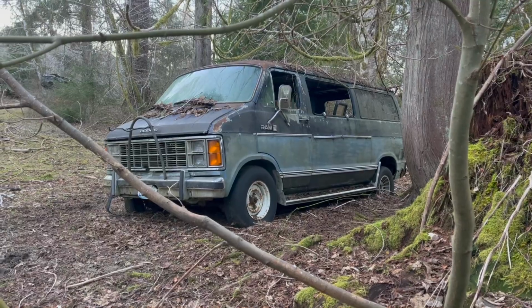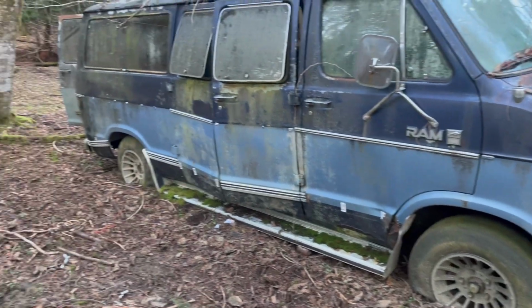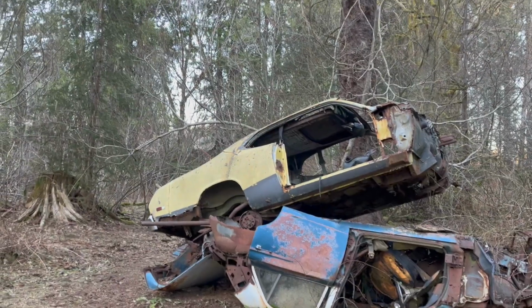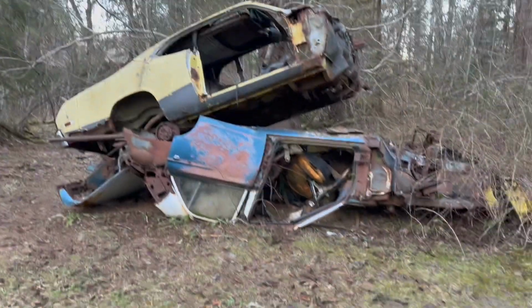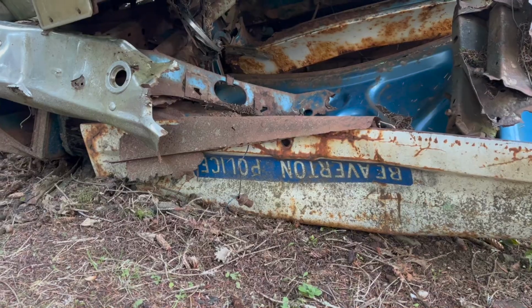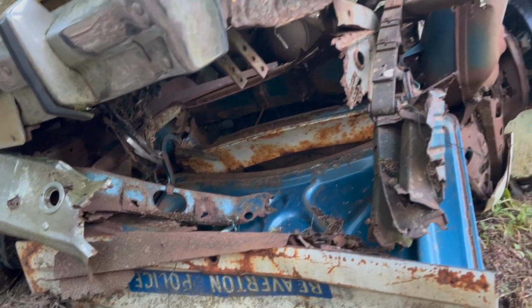Ugh. No crew cab yet, but look, a Dodge van. I don't recognize this one, but it's clearly been here for a while. Remember that Demon clone I mentioned a bit ago? There it is. It's on top of an upside down cop car. Beaverton Police. Man, if Rocket Tom was here, he'd be really excited right now.